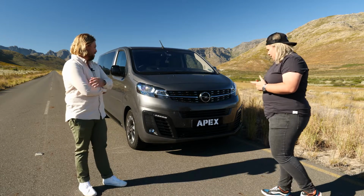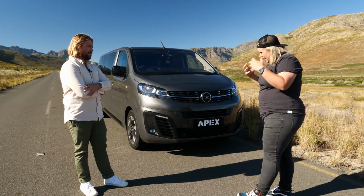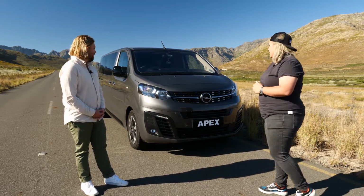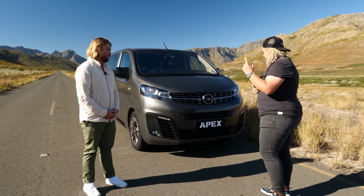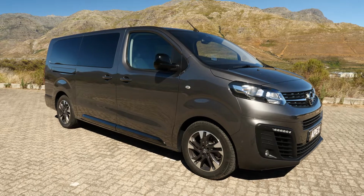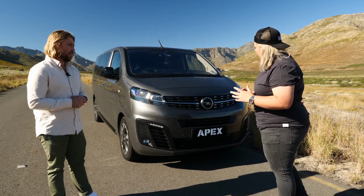So when the local launch came, I was like, well, the Zafira Life is here. And I do think that they've breathed proper, fresh life into it. It's the 4th generation, so they've had 4 attempts at making a really cool people mover, and I think they've nailed it. I think it looks pretty cool. This is the Elegance model, top of the range, and it comes in at 869,900. It's a solid price tag, but again, this car looks cute.